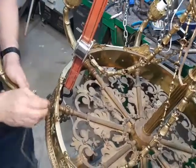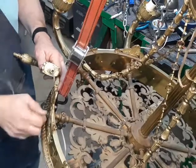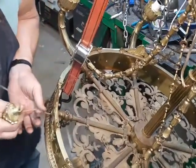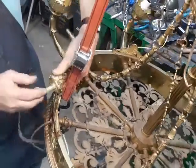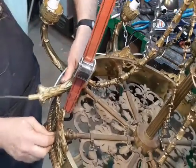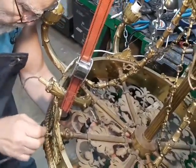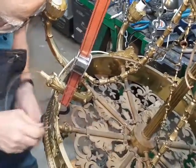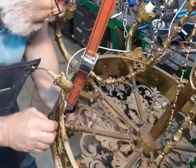Now I feed the surgical tubing down the gas pipe, and with a little more wiggling and finesse, should be able to get it to come out in the chandelier body, where there is, of course, another bottleneck. And there we go.